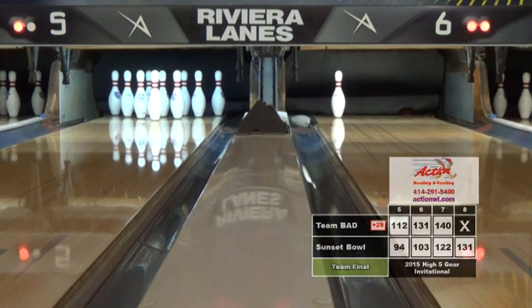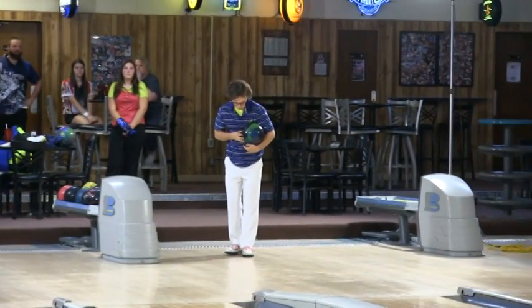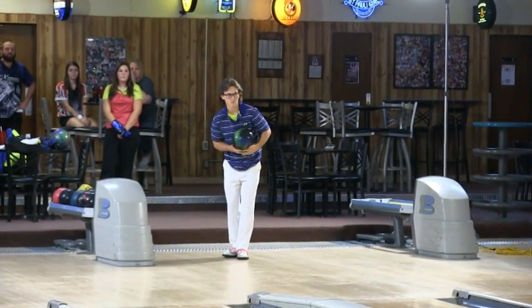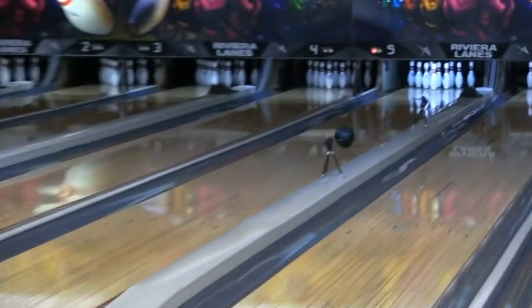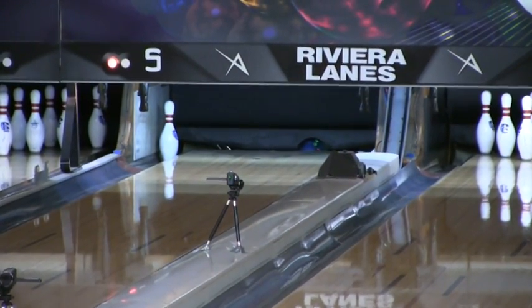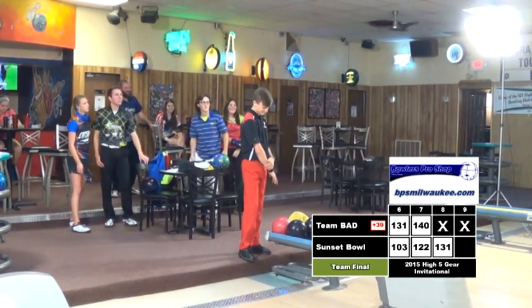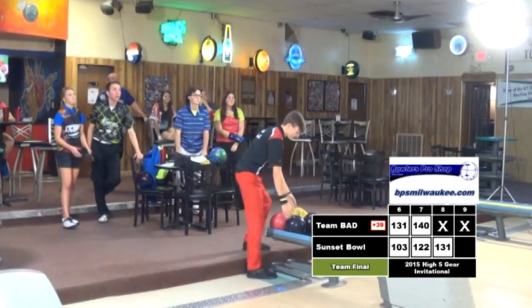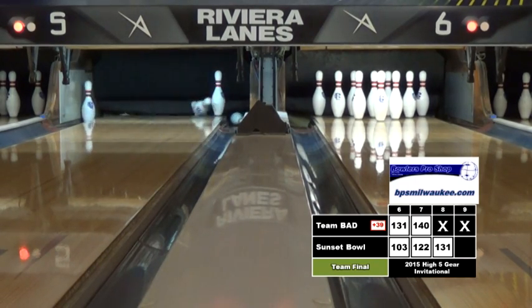BAD is up by 23 pins, and can extend it to 33 if Blake Schmidt can keep doing what he's been doing all day long, and that's just throwing those two-handed strikes. Five steps, the quick shuffle of the line, and how about that for the messenger at Riviera Lanes? That is a two-handed messenger special, and that's how many players have advantages that are two-handed and thumbless.